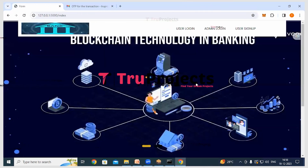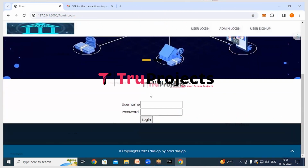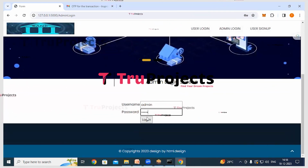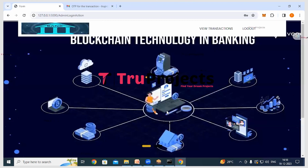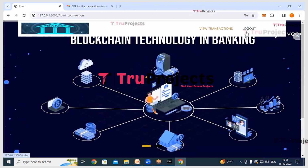Now we log in as admin. Click on admin login link. So admin here would be a bank. Give the credentials, username and password of admin, and click on login button. So we have logged in as admin and here we can see view transactions and logout links. Click on view transactions link.